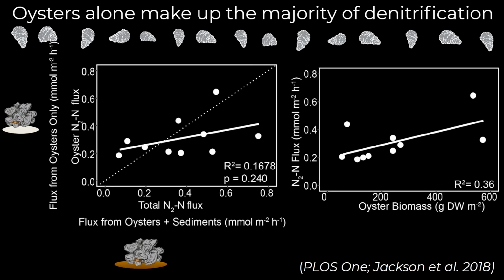Okay, and then when we looked at the nitrogen removal, on the left-hand side, what we saw was that on the y-axis, those oysters alone tended to underestimate that total nitrogen removal. So we can use them as a base number for that total nitrogen removal because they were not higher than that. And the interesting part on the right-hand side was that we saw that the nitrogen removal increases as the oyster biomass also increases. So as you have more oysters, you're likely to have more of that nitrogen removal happening.